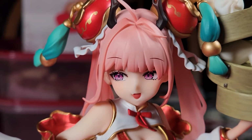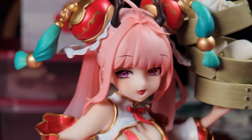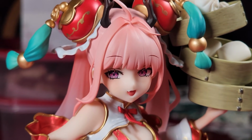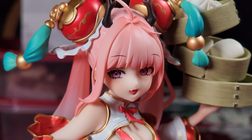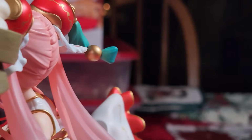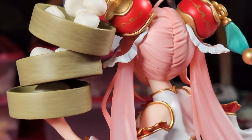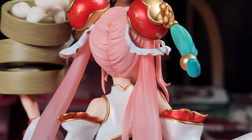So this is her default face that was on her when she came out of the box. Again, you got that little moe fang. She's kind of looking off to the side. And of course, not centered for the spin. But it is what it is.